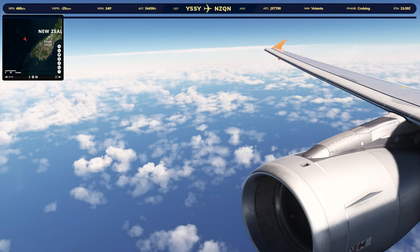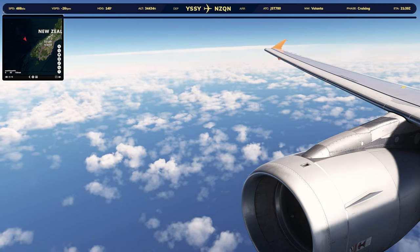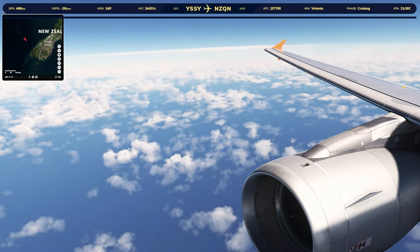I remember I couldn't see anything. The fog was thick as soup. Yeah, indeed, it was very thick. And we didn't have any ILS. It was a completely manual approach for that airport, so we couldn't land there.